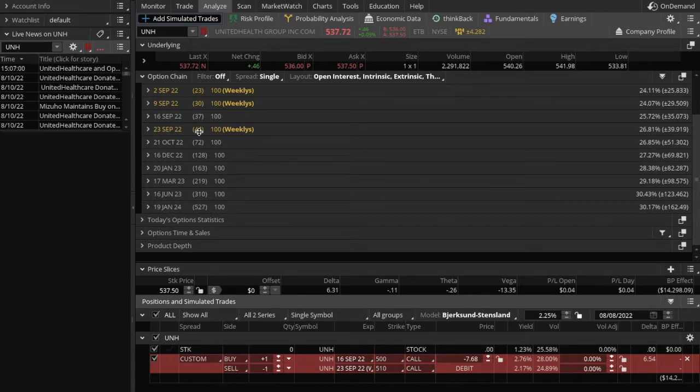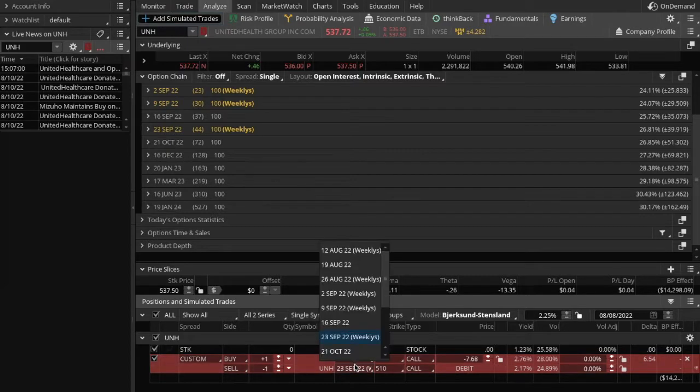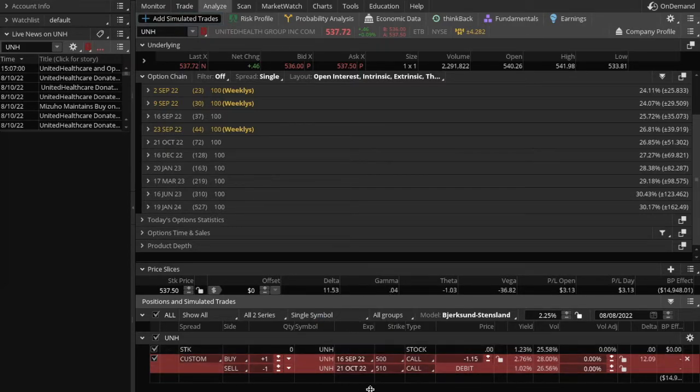But there are times when you do this, you realize that you are not able to roll for a credit, right? So for example, if I want to roll out and up, you see, if I roll to 510, it'll be for a debit. So if it's for a debit, you'll be actually giving up $7.68 just to get maybe about $2.32. So we may want to adjust this, right? So let's say if we were to go to a further out date, can we get a credit?